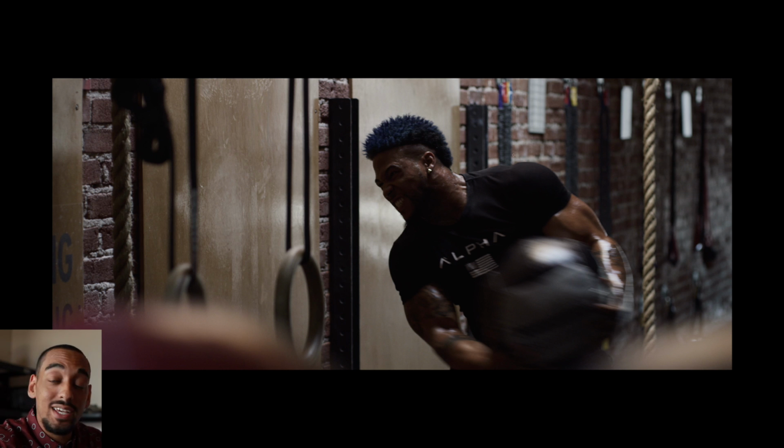So that's pretty much it. Pretty easy look to dial in. Once again, just leveraging the available light that we had, especially with the skylight. That was huge. With one LED, and there was the look.